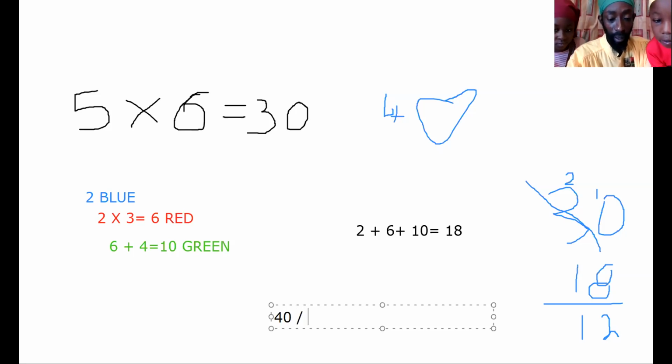Division signs look like that sometimes. It almost looks like a fraction there. And that will equal 8. So in other words, each student would get 8 stickers if Mr. Parker had 40 stickers. Perfect. That's wonderful.